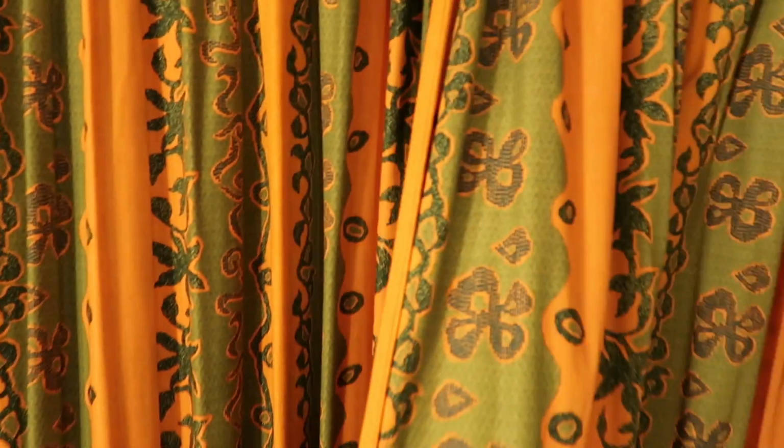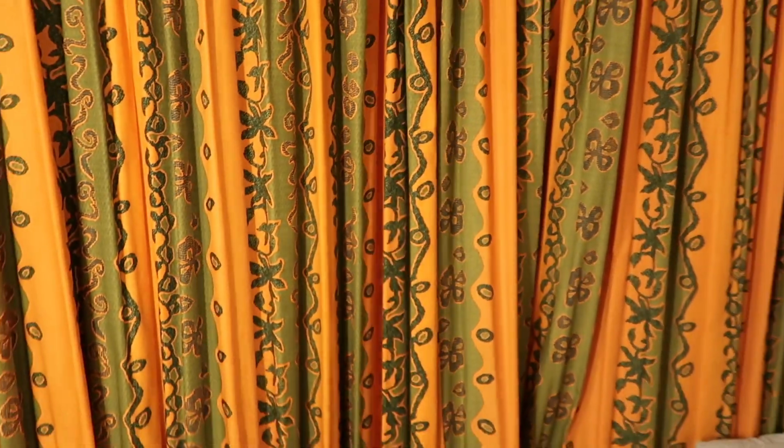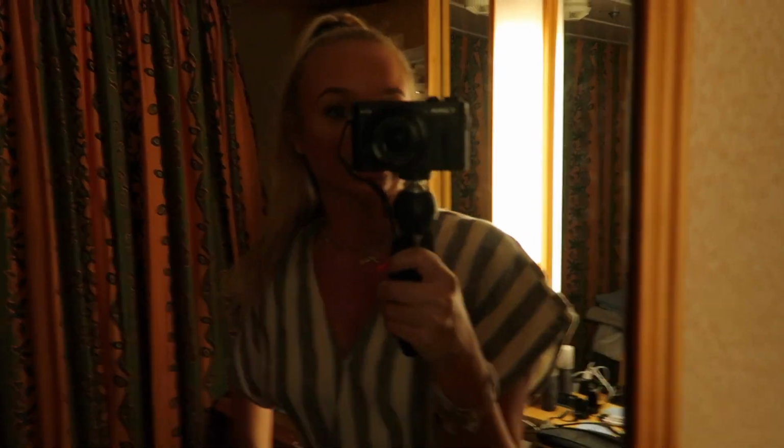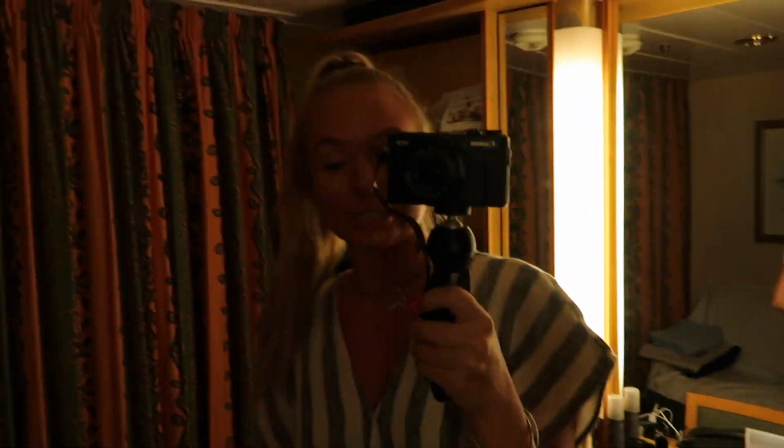Then going over here, there is some curtains. Now, depending on the room you get, we have an inside cabin. We really like the inside cabins because it's so dark and like you literally will sleep so good, especially when the ship's rocking. It's literally the best way to sleep ever.